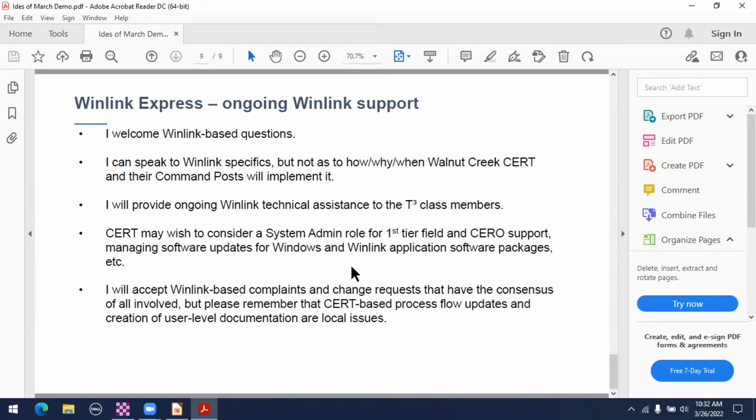And so there's another good comment. Might need a procedure for switching to analog radio transmission when Winlink is down. You have that process now. It's called Zero. You have that process now.